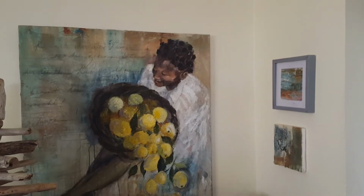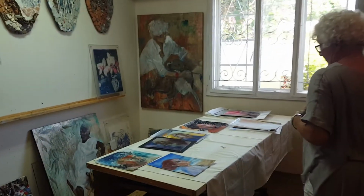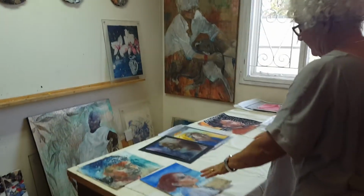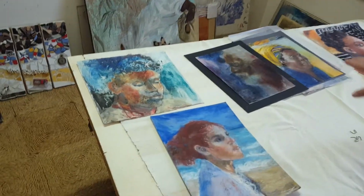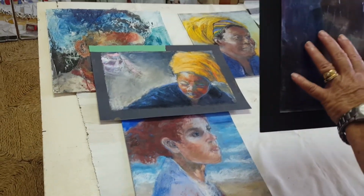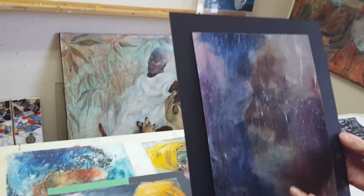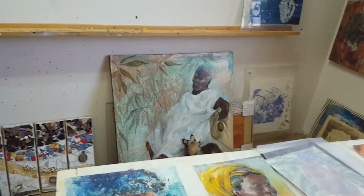And what do I do? I paint. What I'm working on right now is, over the summer, I've painted with pastel. And I've done about 30 pastel paintings. I'll be going further with the pastel. I'll be working with wax over top and with collage on these paintings.